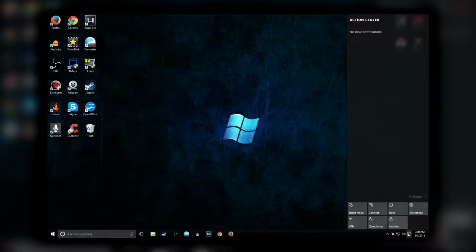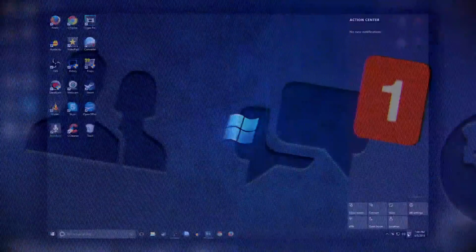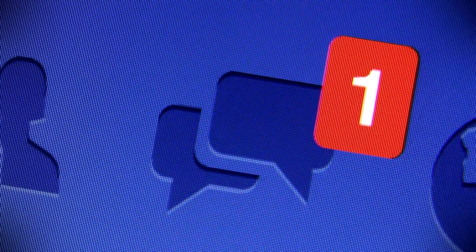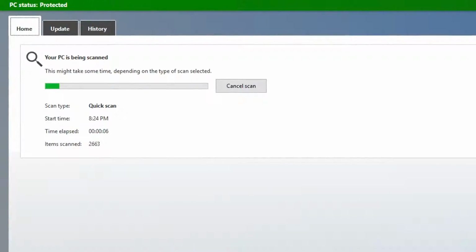But we also have an action center that opens up on the right side of the screen and gives you notifications about your Windows PC, and also notifications from any apps you have installed like Facebook, Twitter, and Xbox. I find this feature incredibly helpful, allowing me to keep up to date with everything from people messaging me on Facebook to whenever Windows Defender needs to run a scan.